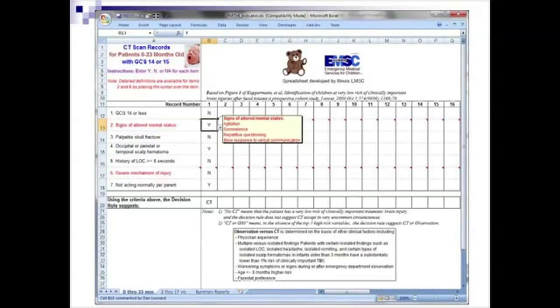And lastly, after the project was completed, a number of hospitals wanted to continue monitoring records and work on making improvements in this area. So our data manager was able to develop a retrospective data collection spreadsheet type tool based on the indicators from the PCARN decision rule. And you can see that on this slide.